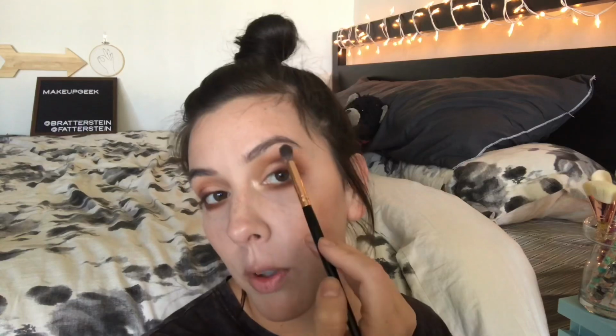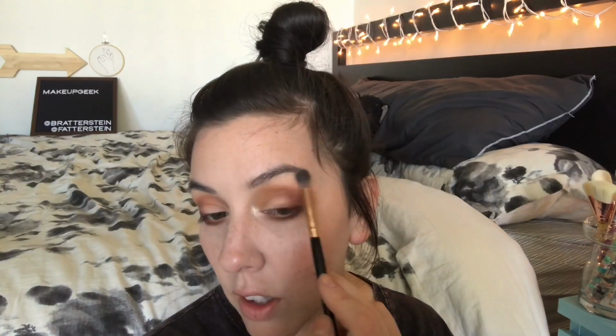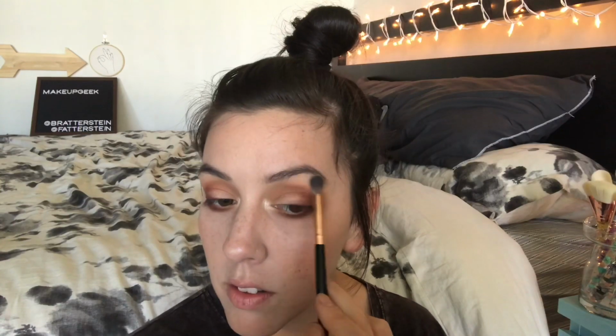All right, and to finish off with these shadows, I'm gonna take a smidgen of Mirage, this yellowy pale color, and dust that under the brow bone. Just for a little song right there. I don't like to do shimmer there too much. I do it sometimes, but if you've been here for a significant amount of time, you know matte eyeshadows are my favorite. I like to do a fully matte look like this with just the shimmer on the inner corner. I think it is stunning.